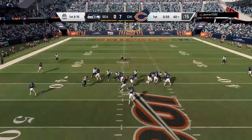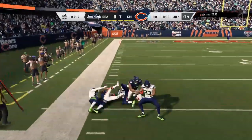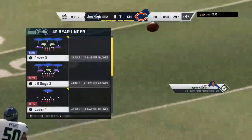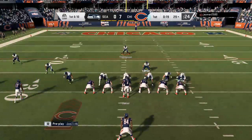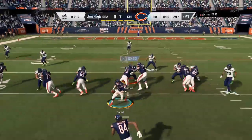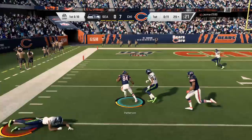Get it. And he's taken down inside the 30. A Chicago first down there on a gain of 11. I like watching the wide receiver screen because it's a real teamwork play. Because guess what? The guy catching the ball will get all the credit, but how about the people up front blocking in front of him, either fellow receivers or offensive linemen?